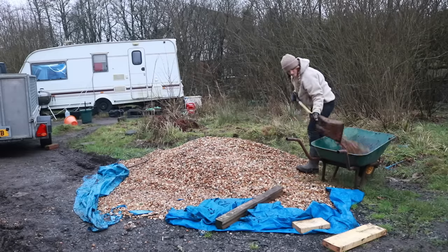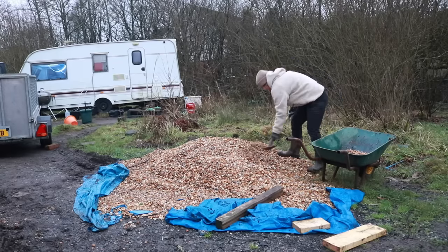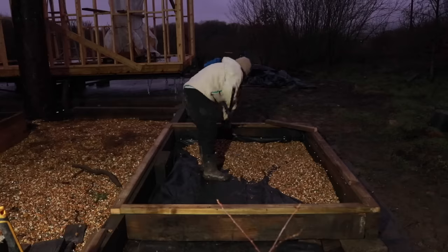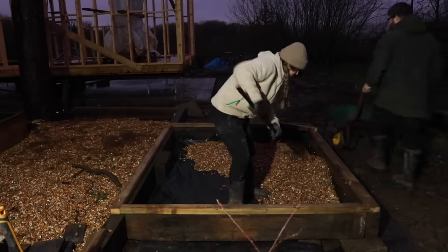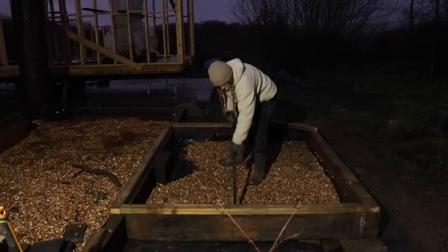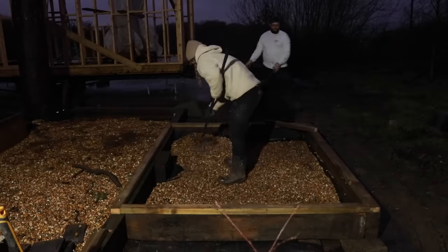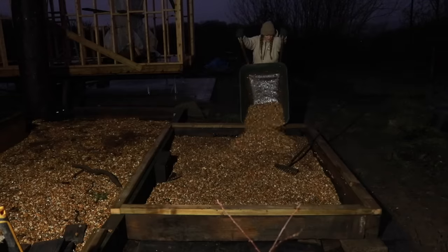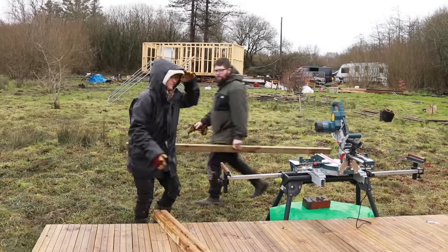Now the base was in place, it was time to add in our gravel floor. The next morning we started work building our greenhouse walls.